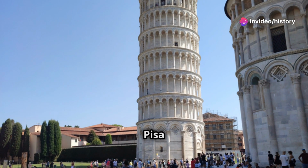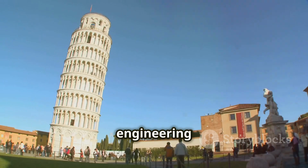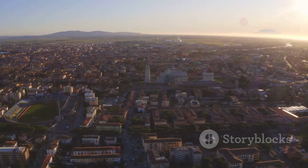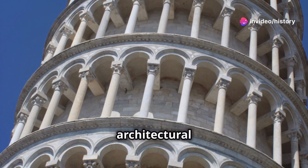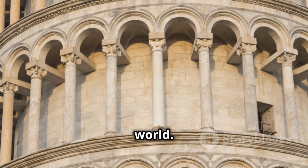Historically, the Leaning Tower of Pisa represents the achievements of the medieval period. It showcases the engineering and architectural skills of the time. The Leaning Tower of Pisa is a structural wonder. Its history, architectural design, and unique tilt make it one of the most fascinating buildings in the world.